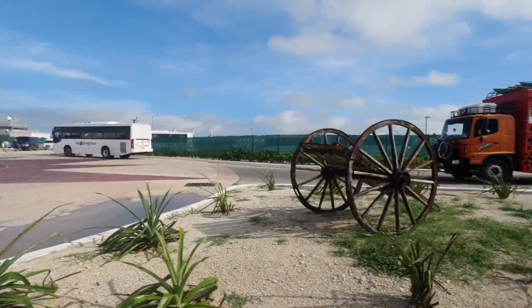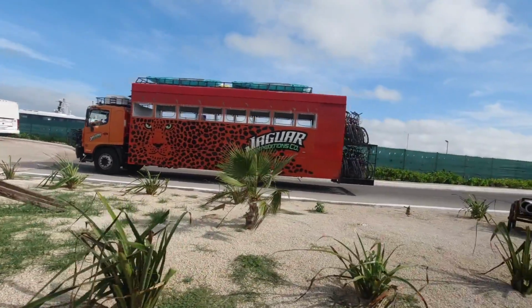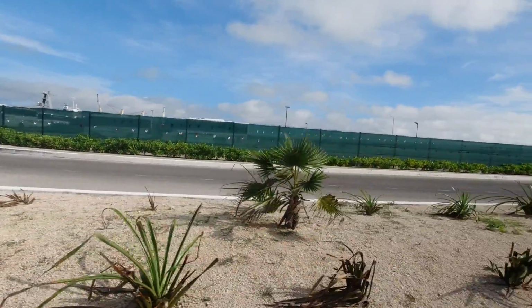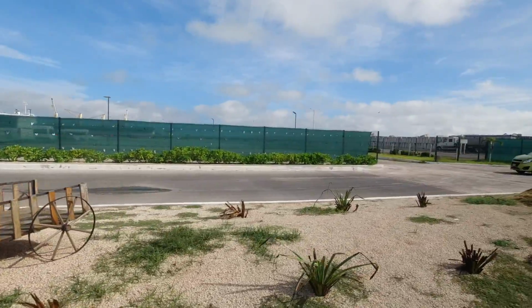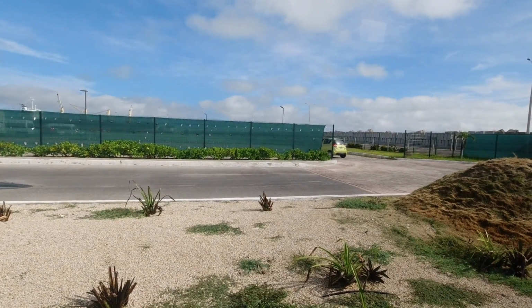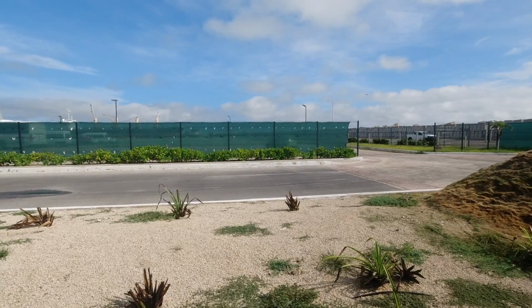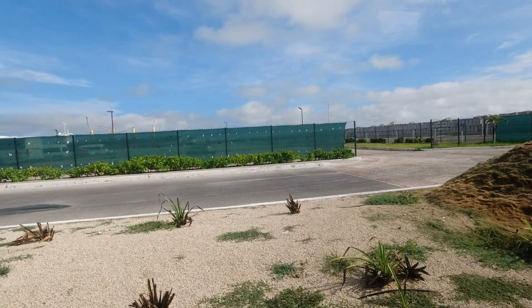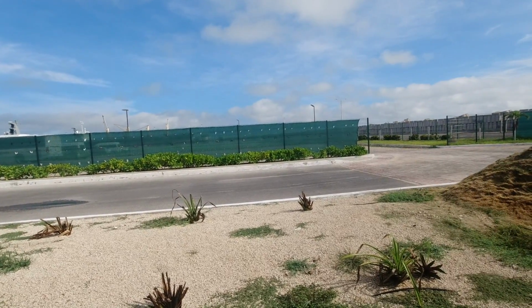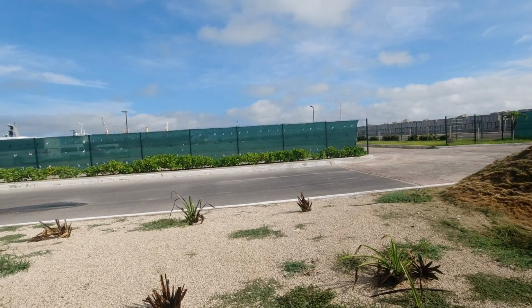All right, we're leaving the port on our way to the hacienda, which has Mayan ruins, a pool, and a cenote. So welcome to Progreso. Progreso is the most important port to this region, to Yucatan state, because as part of the peninsula, we have different kinds of ports, but this is the most important.